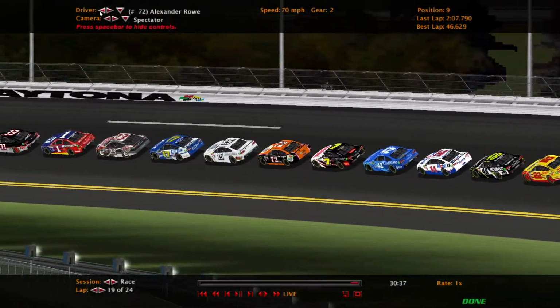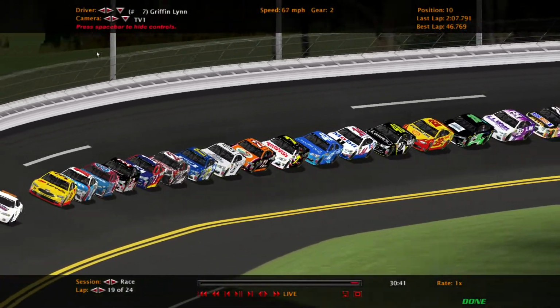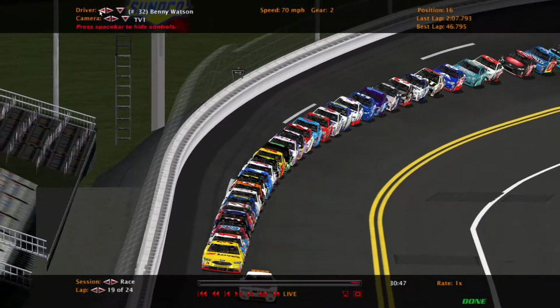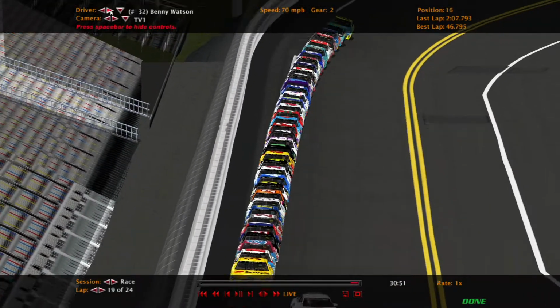Taylor Van Price 8th. Alexander 9th. And last season's champion Griffin Lynn wants to win to help his chase chances. He's right now 10th. How about helping chase chances? Cole Luigi in 11th. He needs this. Jake West, Nichols, Marshall, Lloyd. Then Watson, Johnson, Fink, Gardner, Lightning. That's your top 20 for the restart.